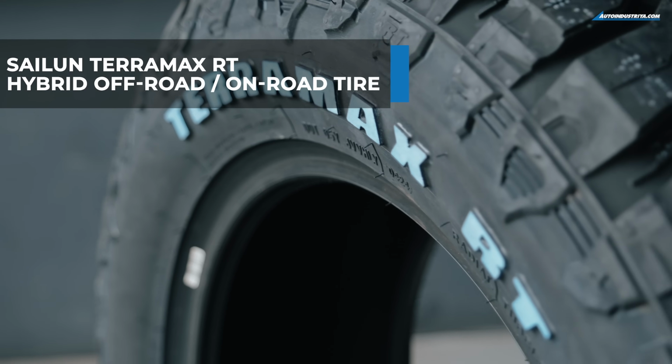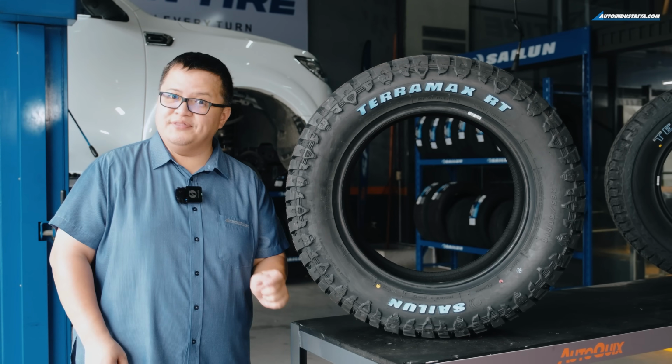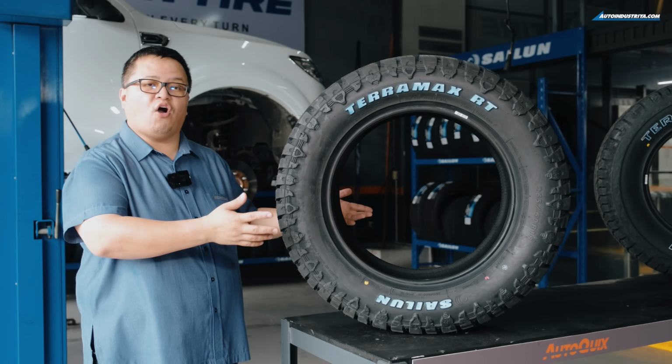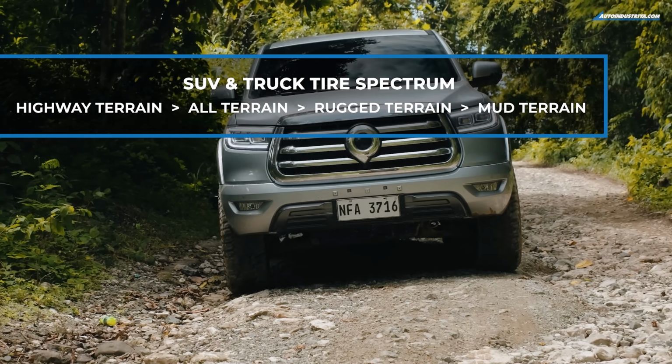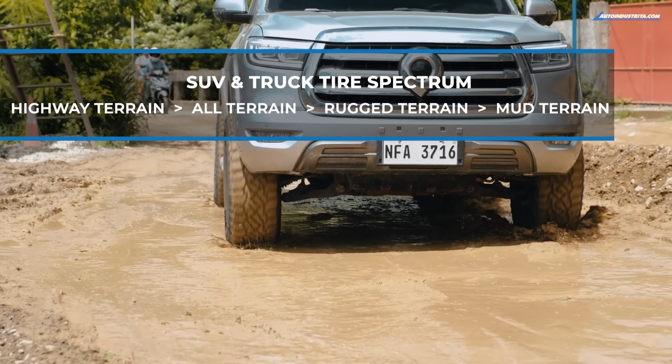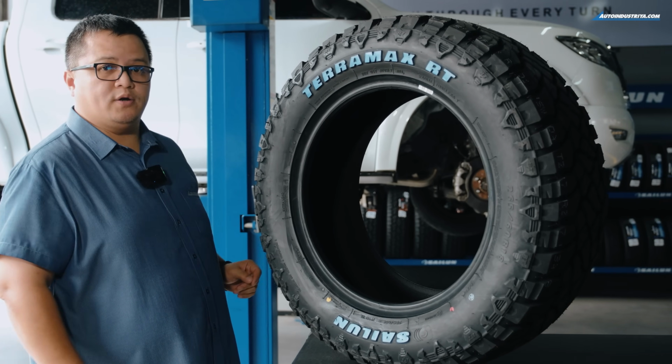Now you must be thinking, RT? Isn't it supposed to be MT for mud terrain? Well, no. You see, this is what we call a hybrid tire, something in between an all-terrain and a mud terrain tire. You can see the design differences of this tire compared to an all-terrain.